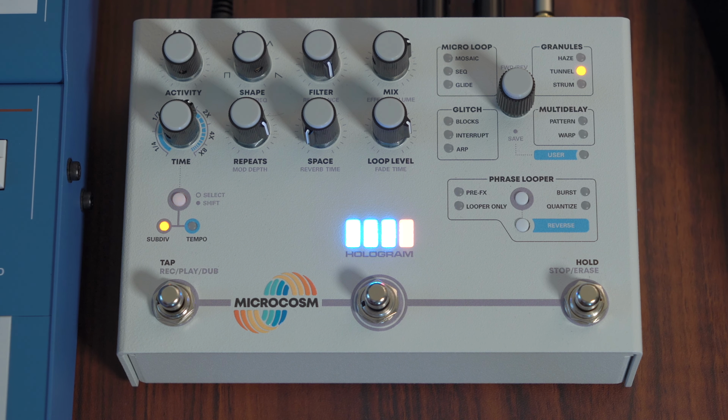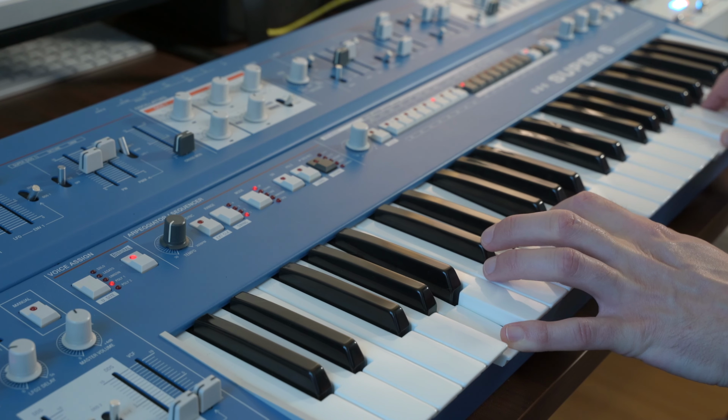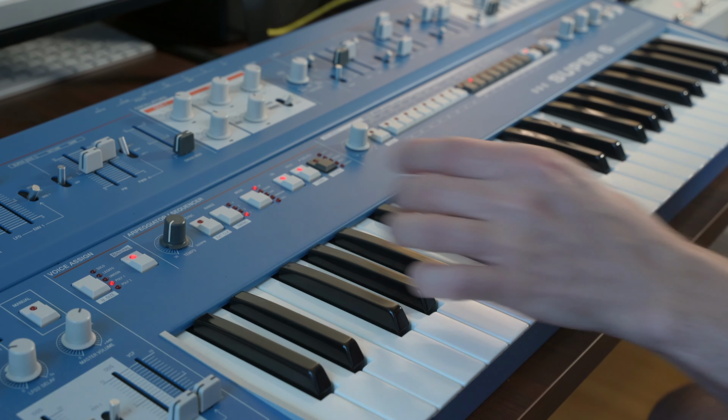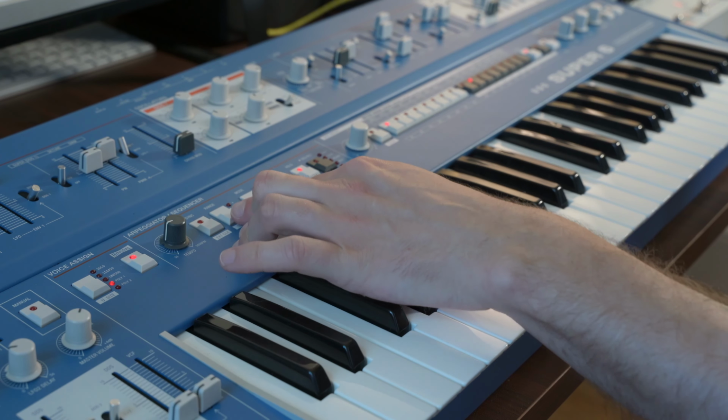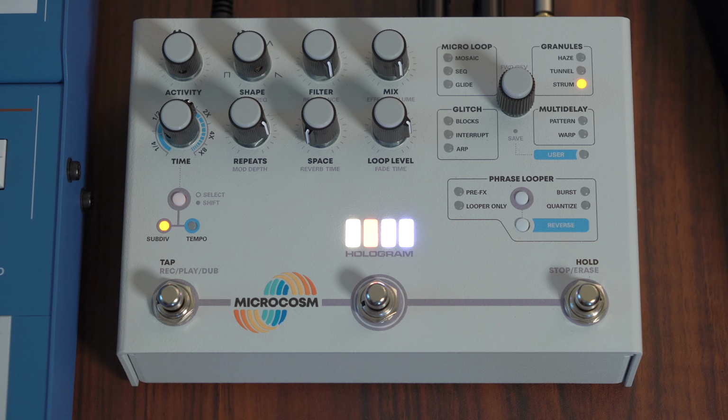Little hot signal there. Let's get another arp going on the Super 6. It's a nice little background texture that can be used virtually anywhere.